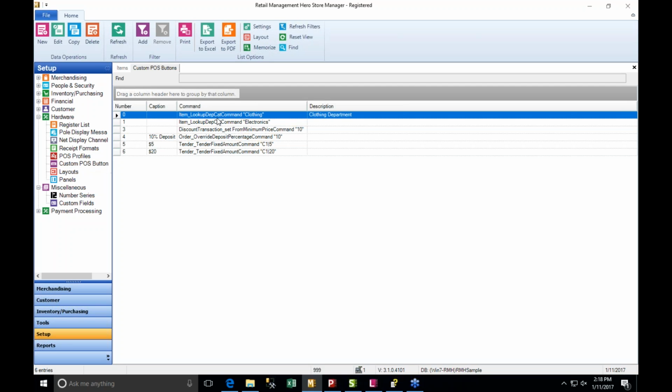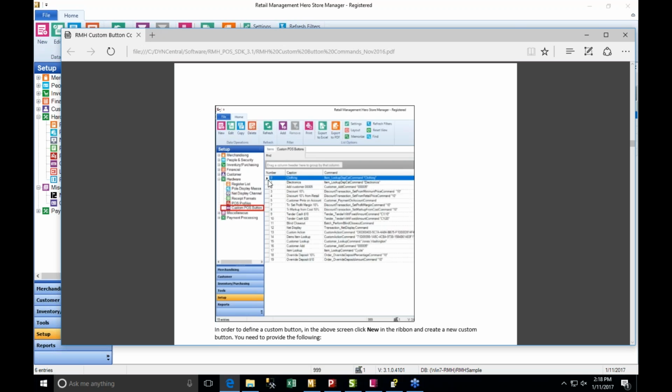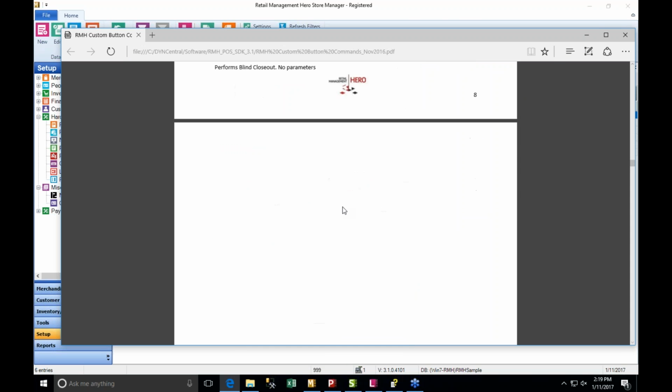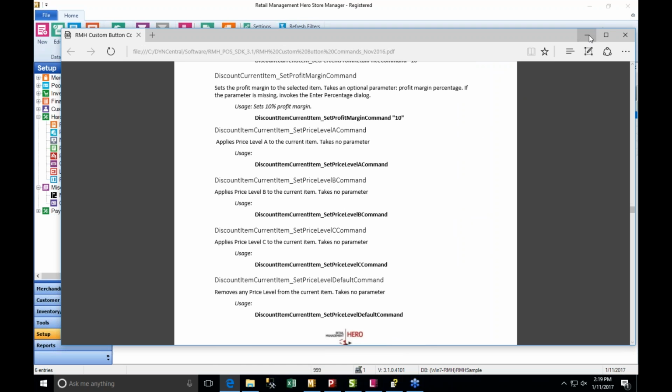So here are the custom POS buttons that we have set up. They're similar to the custom POS buttons inside of the RMS side, but there is documentation on literally hundreds of different ways that you can create custom POS buttons. Whereas in the RMS product, you were limited to a very small number without getting into a developer creating a custom DLL and installing that inside of your application and then you being able to call those DLLs. Inside of the Retail Management Hero product, they've built in many custom buttons that you can use to do just about anything that you would need to do from a POS perspective.